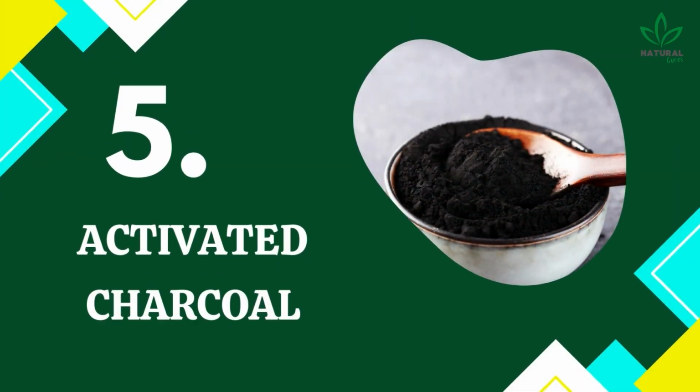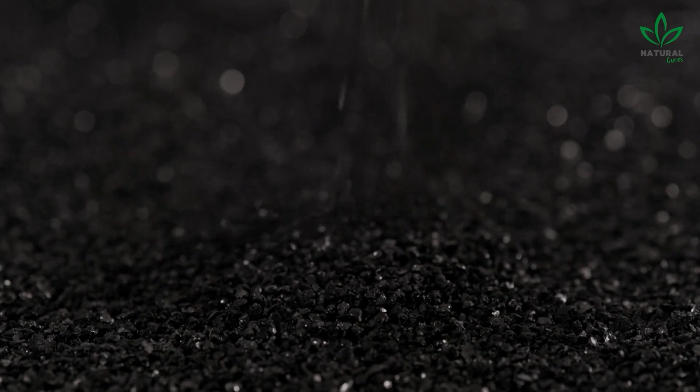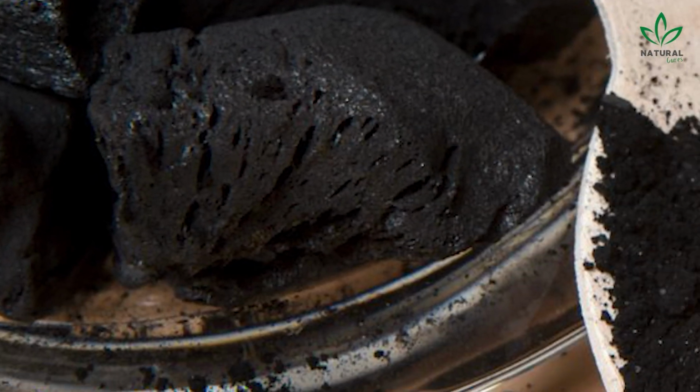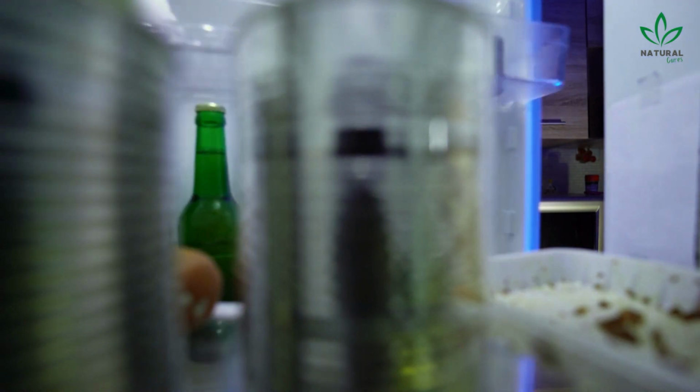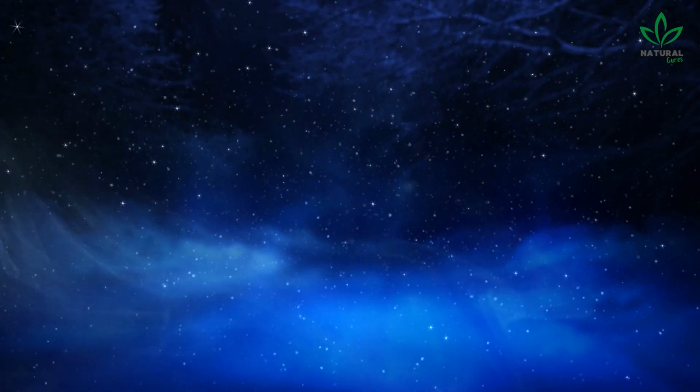Tip 5. Activated charcoal. Activated charcoal to the rescue. It contains microscopic pores that act as a filter, absorbing bad odors like a champ. After cleaning, simply place some activated charcoal in a container and leave it at the bottom of your refrigerator. It'll work its magic in no time.